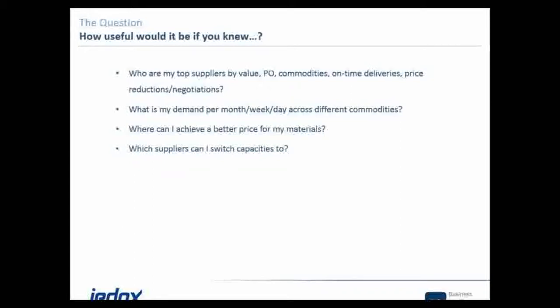which suppliers can I switch capacity to much cheaper? They have 5% capacity left, and they can't, so I can't switch all my demand to them. So that's obviously also a very relevant piece of information that you'll need to make a good decision.